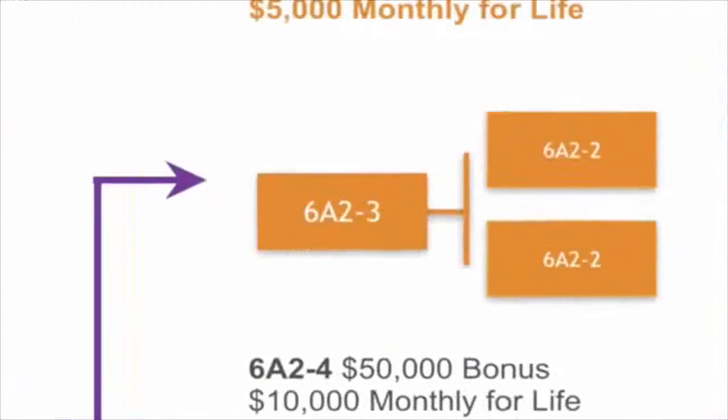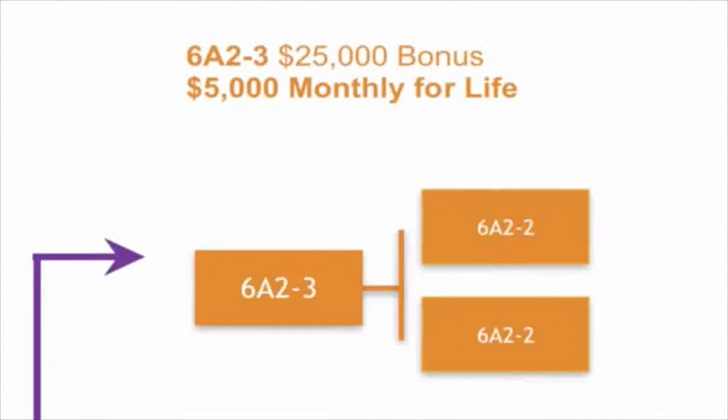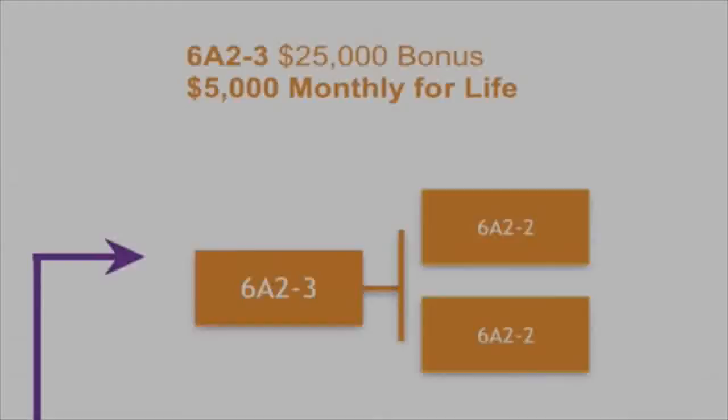The next rank is 6A2-3. So once you help everybody win, and this is what I love, is that we actually get to help people win. We get to help people make checks daily. The company is going to give you a one-time $25,000 bonus, and then get this. They're gonna pay you $5,000 monthly for life. So even if your entire organization gets the flu and nobody can work for 5 years, the company is still going to pay you $5,000 monthly for life.